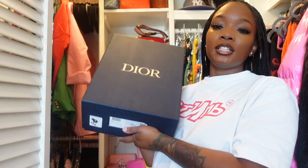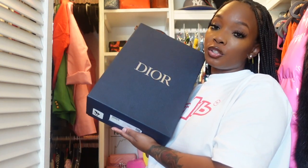I picked up the only size that they had in the store, and it's the only colorway, and it really wasn't technically my size. These are a whole size up. They fit just a little bit big, but it's not too bad because when I wear socks, they fit perfect. But if I don't have socks on, they're just a little big. But these are the Dior calfskin B22s.